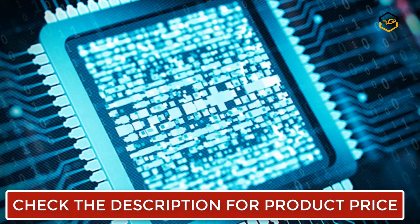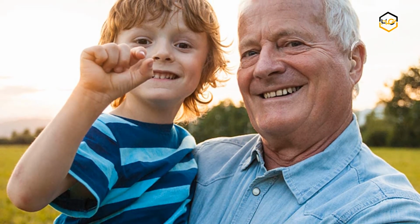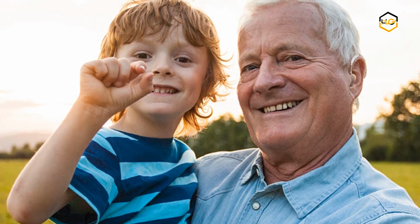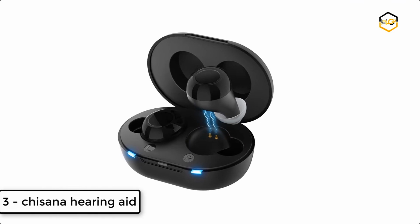The fast charging takes about 8 hours to be full and can be used for about 40 hours. No need to worry about running out of electricity. At the same time it has the function of instantaneous strong sound intelligent ear protection. At number 3 we have Chasana hearing aid.